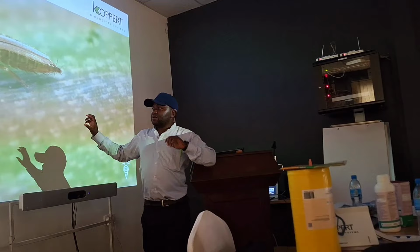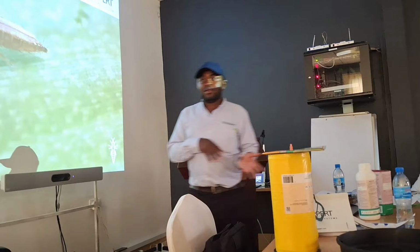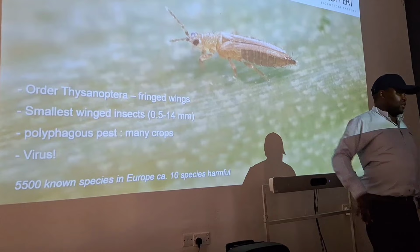Thrips is one of those pests you call polyphagous. Polyphagous means they eat many species of plants. So you'll have your cucumber in the crop, but if you have some weeds there, they'll be happy being there. You could be spraying your cucumber, and if your greenhouse hygiene is not the best, they'll run to the weeds, and once the spray is done, they go back to the cucumber. So hygiene comes in there. How clean is your environment? That way you deny them as many hosts as possible, so that where you hit them, they have nowhere to run to. And of course, there's a big concern about their ability to be a vector or carrier of viruses.